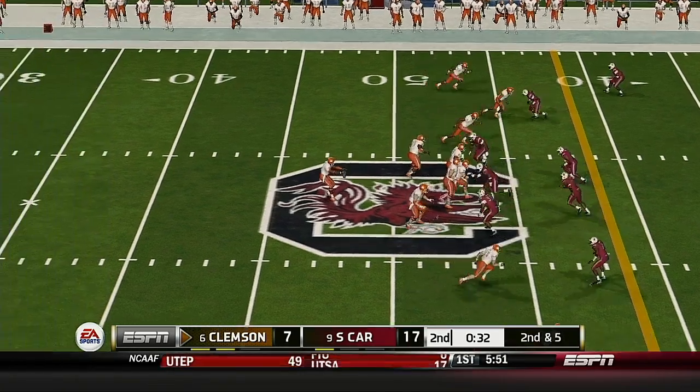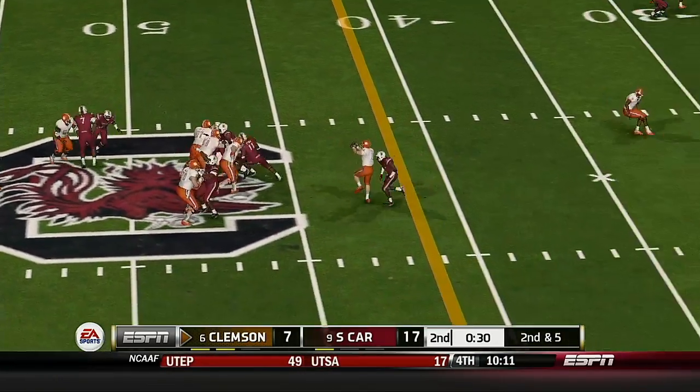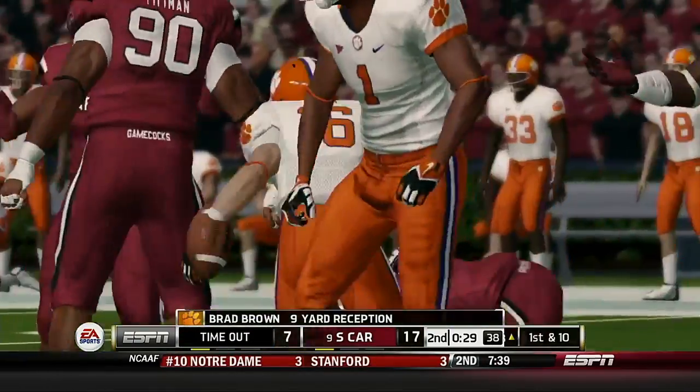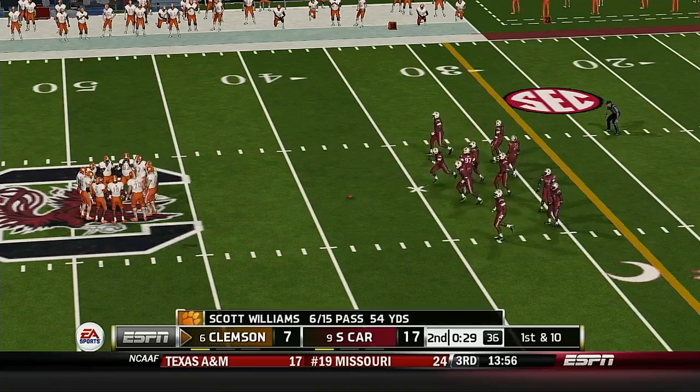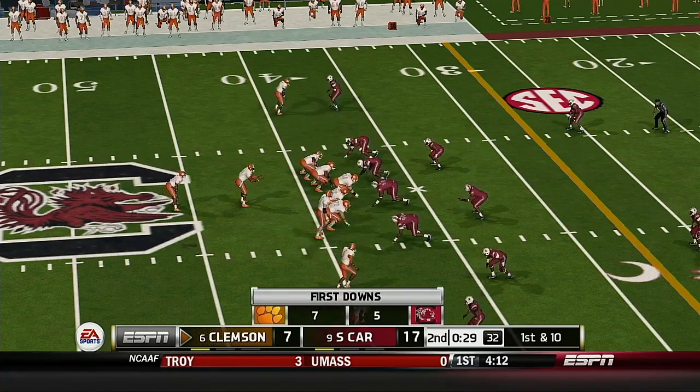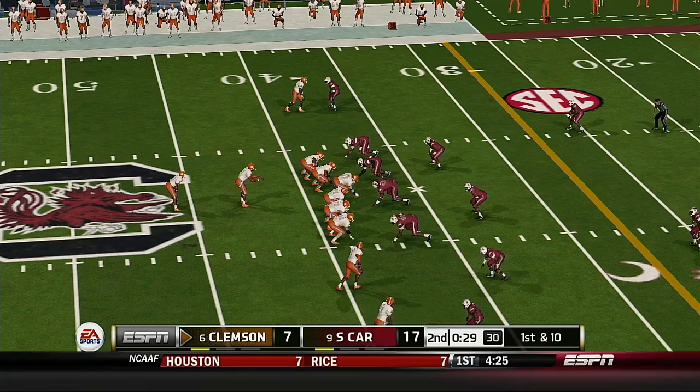They spread the field in the gun with five wide receivers. Quick pass, and they make the stop at around the 38-yard line. Not a real fancy play here, just a smartly run route, good protection, and a well-placed ball. Most times, you don't need much more than that.